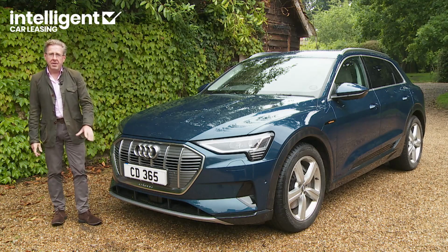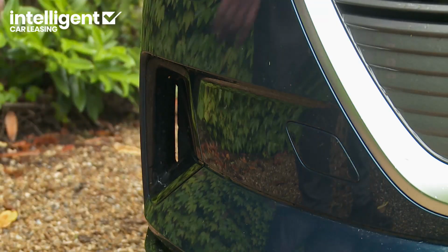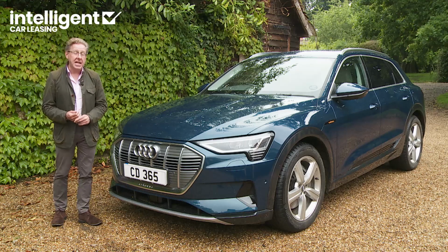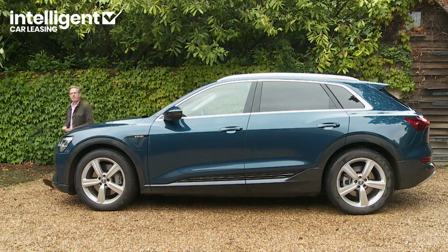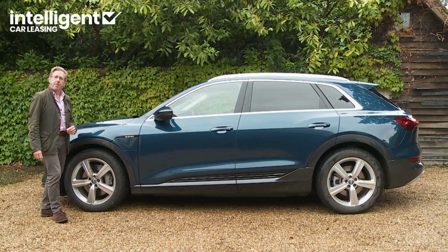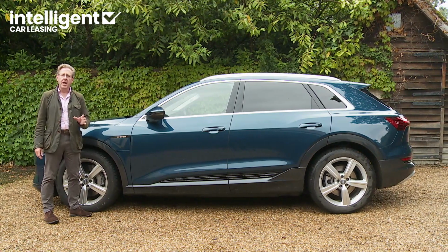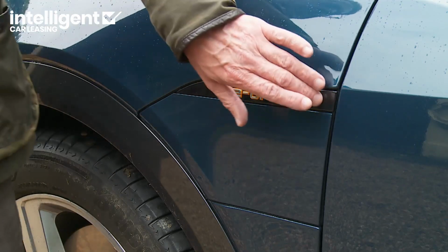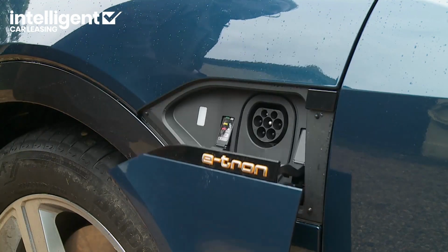Further down, there are those curious angled corner air inlets at each side, plus a lower silvered skid plate to underline this model's SUV pretensions. From the side, you realise why this car hides its bulk so well. It's actually almost as long as an A6 Avant Estate. A nice touch is the inclusion of charging flaps on both sides of the car behind the front wheel arches.